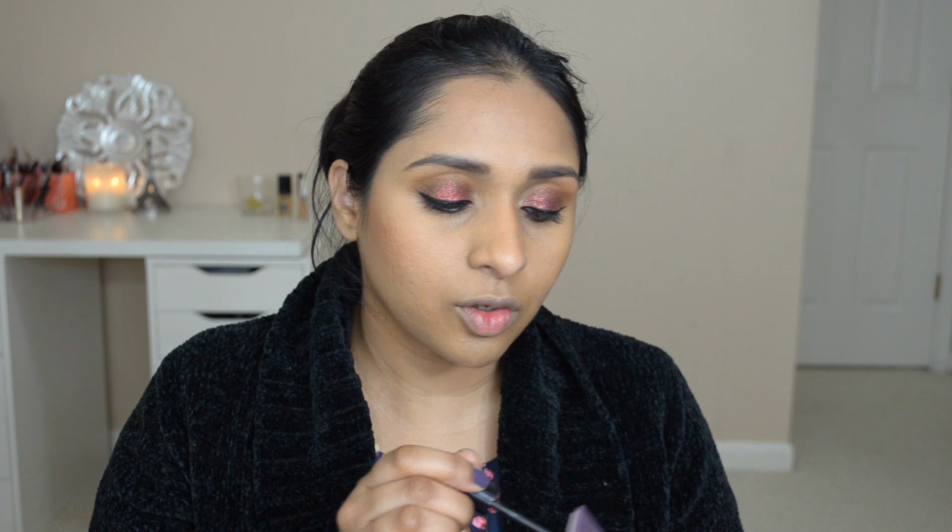Initially it didn't work for me, and then after a few uses, a week's time or something, the formula got a little thicker and this works amazing. It stays long. It doesn't crumble on my face. Keeps the curls on my lash.